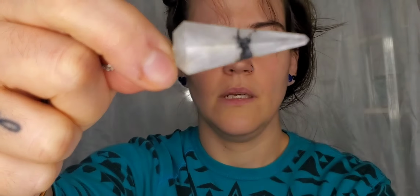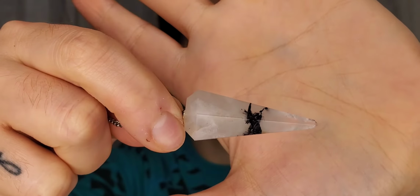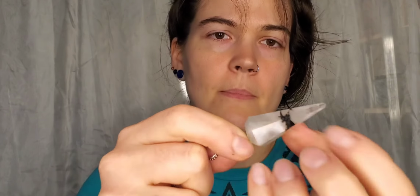So this is my example of clear quartz. And then I have my pendulum. I have two pendulums. This one has tourmalated, black tourmaline inclusions. And it's more like a milky quartz. I like this one a lot. This one's very truthful.